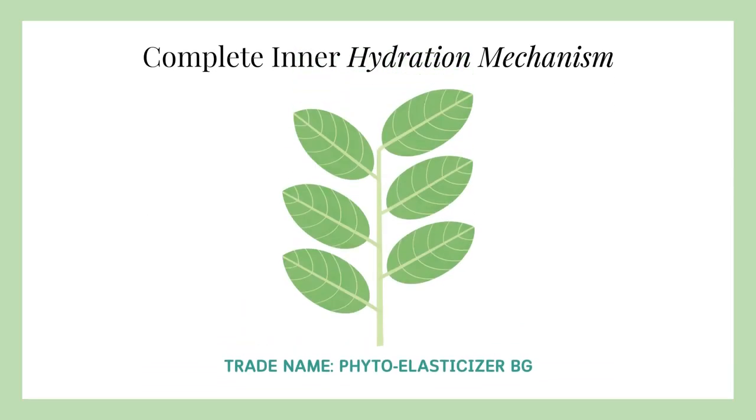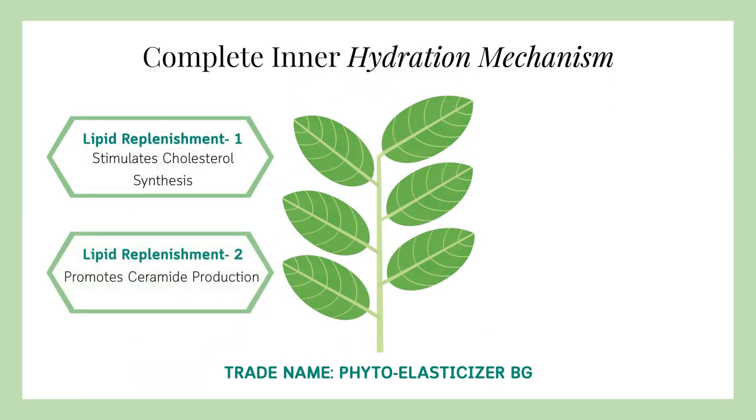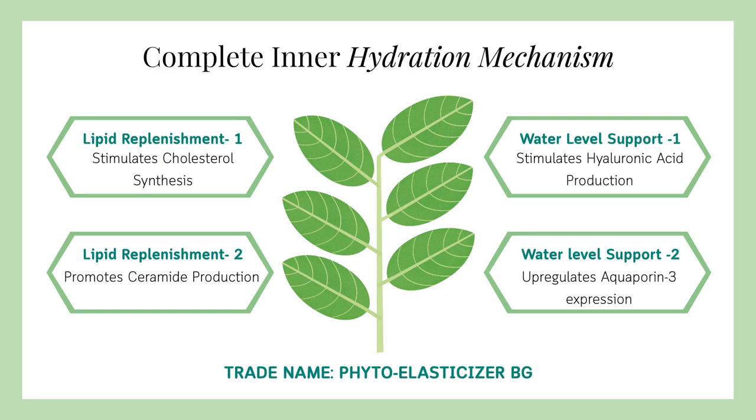Phytoelasticizer works through two key approaches for complete inner hydration. One is by replenishing lipids, such as ceramides and cholesterol, that create our skin barrier. The other approach is by enhancing internal water levels through hyaluronic acids and aquaporins. Let's explore each of these mechanisms.